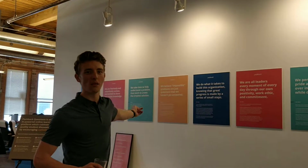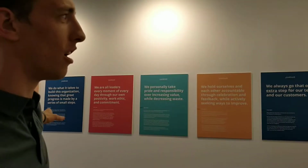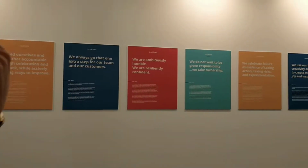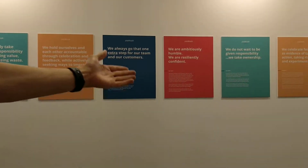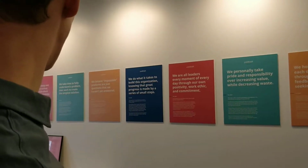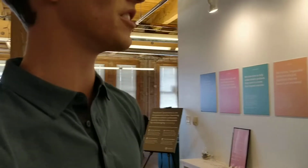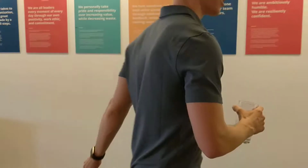As I'm sure Ina showed you guys, our values are really important to us. So we have, I think, 12 or 13 values on the wall that range from using individual creativity and talents to create moments of joy and inspiration, all the way to you communicate consciously and openly, even when that means having difficult conversations. All right, let's go. These are very important to us.